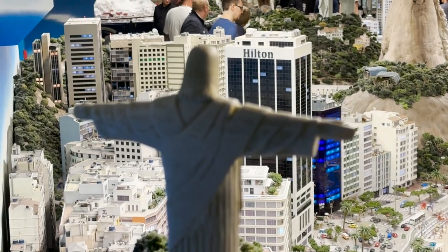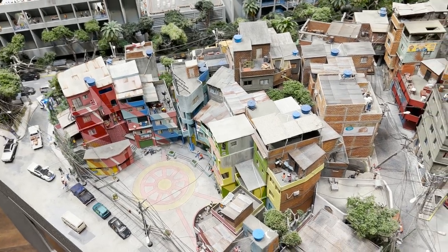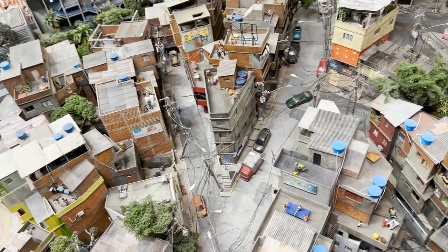The last section you get to is this rear section. There aren't as many railways on this as some of the others, but the detail's brilliant. It's probably some of the best work in the whole place.